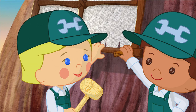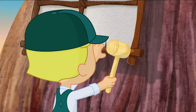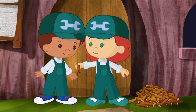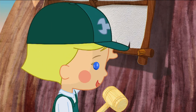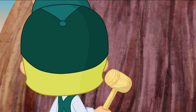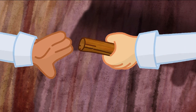Mother Nature has a house, it was falling down. So Mother called up Chloe's crew, now it's safe and sound. Tap away the hammer, Mother Nature has a house, it was falling down. So Mother called up Chloe's crew, now it's safe and sound.